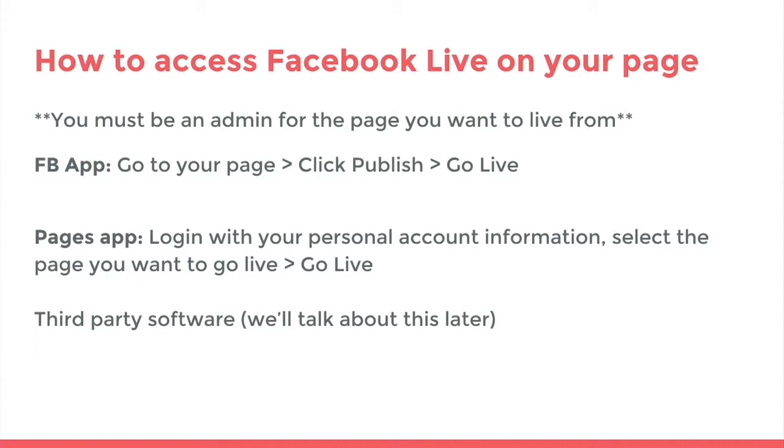It's the same thing with the Pages app. You log in with your personal information that's associated with your page. You select the page that you want to go live for and you go live. You can also, using a third-party system, go live as well, but we're going to talk about that later. I didn't want to get too much in the weeds there, but there are ways to access it from your computer. Before we go any further, we have our first question in from our live audience.